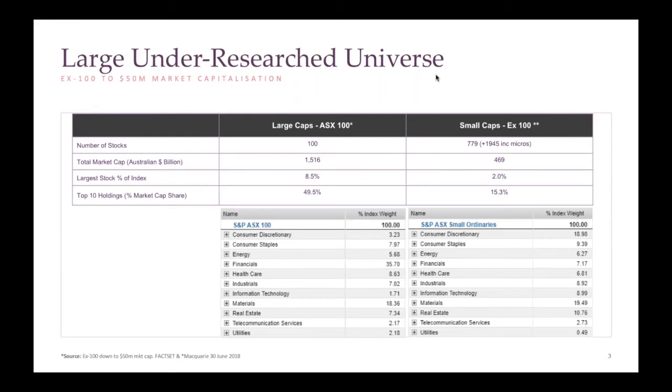And with all the Royal Commission things that have been going on the last few months, it's really important to point out financials there. 35% of the top 100 is in financials, which is banks. There's no banks in the small cap index, and definitely none in the microcap index. So those big headwinds that have been facing that sector aren't relevant when we're talking microcaps, and that's helped some of the relative performance of late.